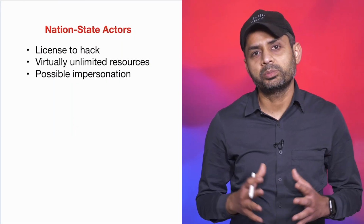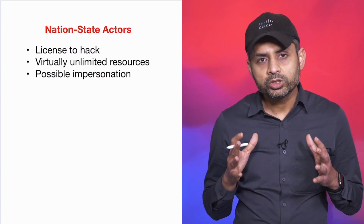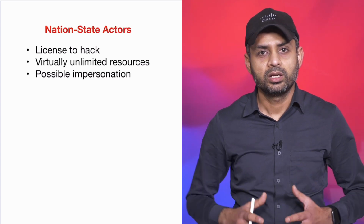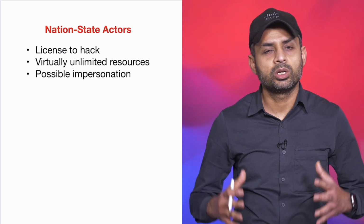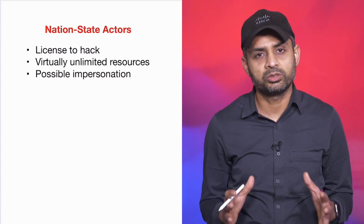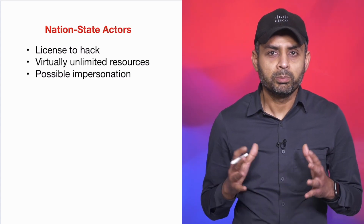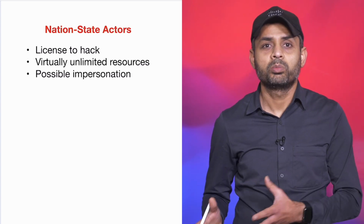Now, there is one more aspect of cybersecurity, and that is threat actors. The most potent of them are nation state actors, which are handpicked and tasked to hack a target entity. They have virtually unlimited resources, like monetary and technical resources, at their disposal. In the future, we may even see nation state actors impersonating another nation to sow confusion about who perpetrated the attack.